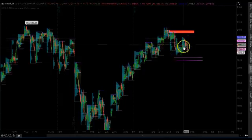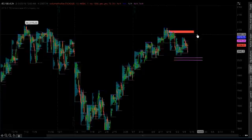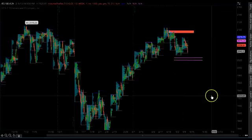It could get volatile. It could be bouncing. You know, understand what's happening here. The institutions and the bigger time frame players are battling in here for control. The bulls and the bears, if you will, are battling on who's going to take control and either break it out or break it down.